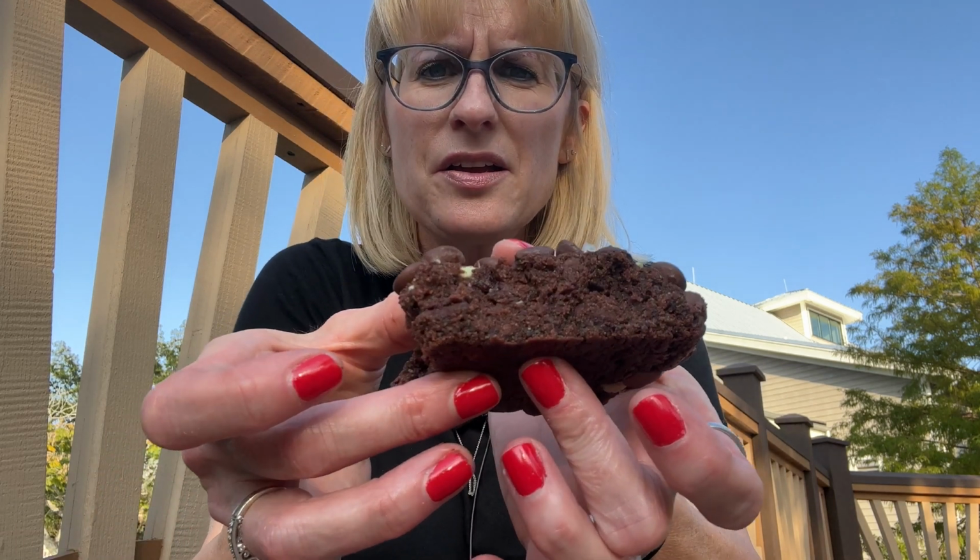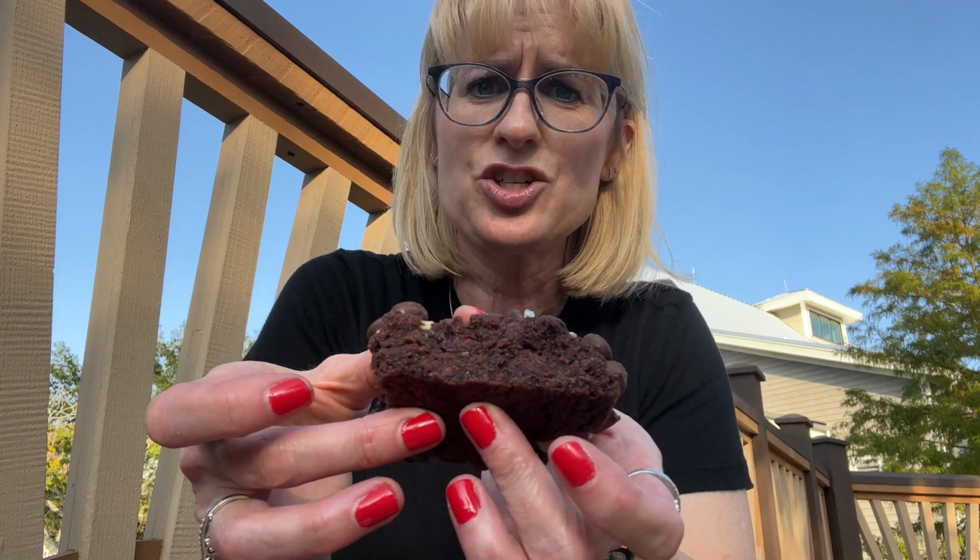If you are a chocolate fan, you're going to love this. It is so rich and cocoa-y. The cookie itself, doesn't that look like the most decadent chocolate thing? It really, really is. It's so good. The Andes candies on top are just lovely. They're in perfect ratio as far as amount of mint.